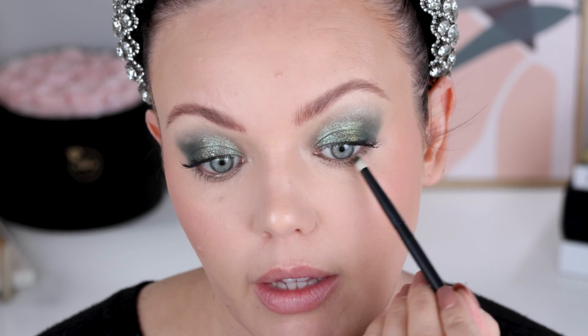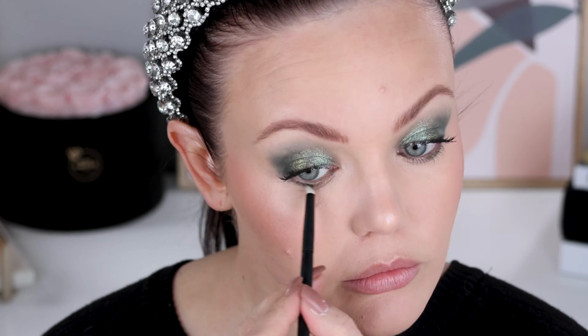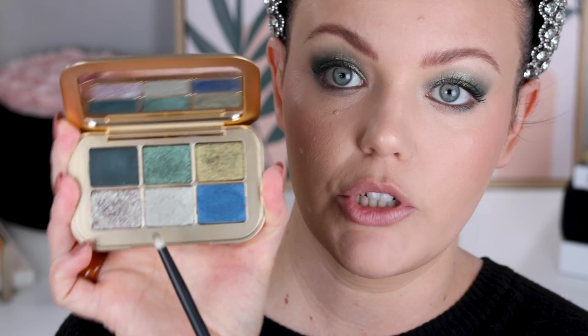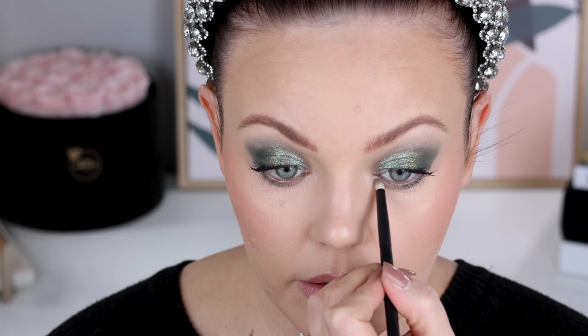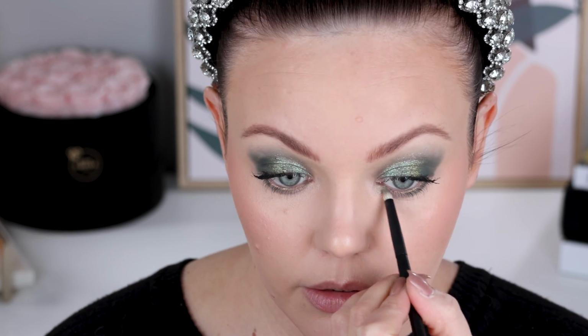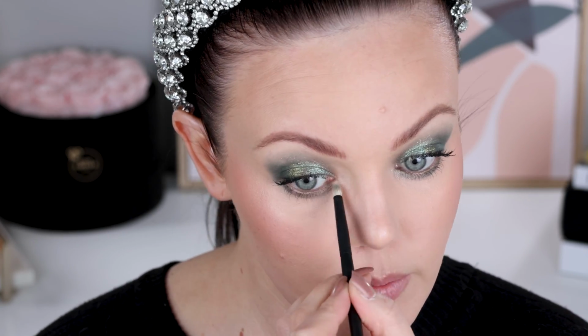I'm just gonna take this Rephr number 3 and we'll dip into Grotto. No, what is this called? Troubadour, sorry. And I'm just gonna run that on the outer corner. And then still on the Rephr 3, I'll take a little bit of Magic, which is this silver, and just pop a little bit of that on here. It's just beautiful. Absolutely beautiful. Inner corner, I'll take Mercurial, which is the duochrome. That's pretty. I'll just pop some lower lash mascara on, and then we're going to move on to the lips.